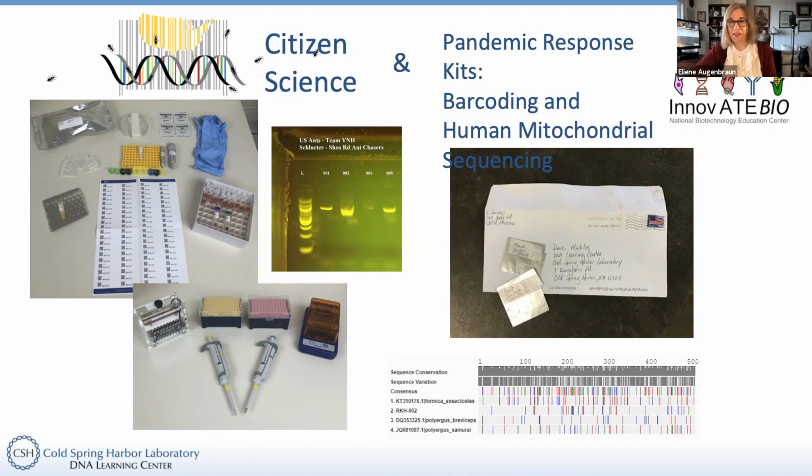That is amazing, and there's another question that's kind of related to that, which is, besides the citizen science stuff, a lot of these virtual formats and the kits you've developed, are these going to now become permanent? Is virtual going to be part of the new world order? I think so. I don't think it's going to go away.